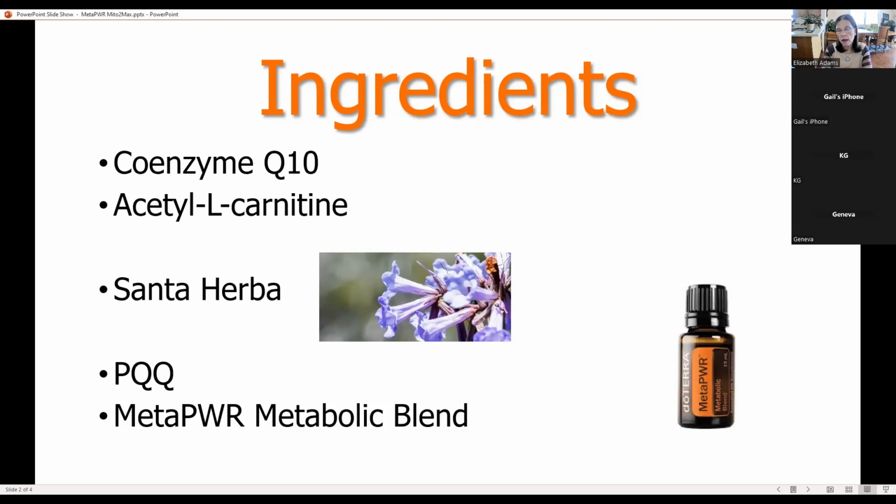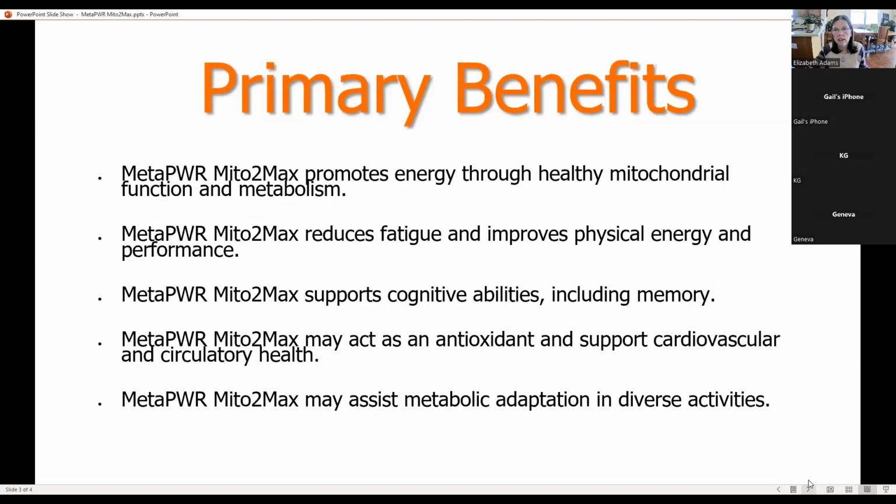So one of the things to think about is if you've got one factory, and one factory can produce 10 units of energy, if you've got 10 factories, you can produce 100 units of energy. So Mito2Max is creating more energy producing factories. So yes, it's giving us more energy, but it's supporting our health, the strength of our cells and the efficiency of our cells, and making everything work better. And when everything is working better, then we're going to be feeling better. And so it's just a win-win for everything and everybody.